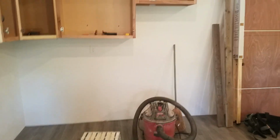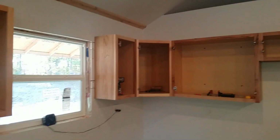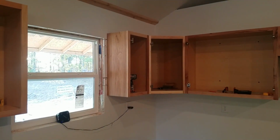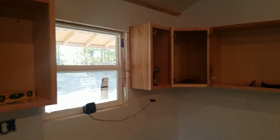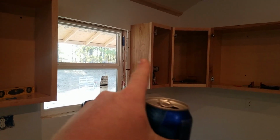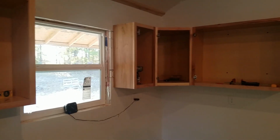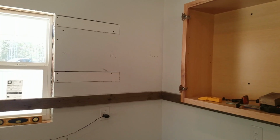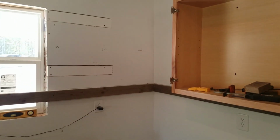It's much, much better waking up in a nice warm house with a wonderfully comfortable bed. Anyway, here we go. Okay, that's the end of day 2, Tuesday. I got all of the upper cabinets in. I did have to make some modifications on this end one right here. Not on the cabinet, but hanging it. So, I'll show you here. Hold on a second. I'll show you what I'm talking about. Okay, little step backwards here.